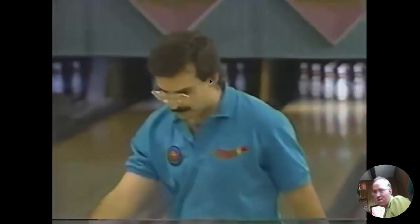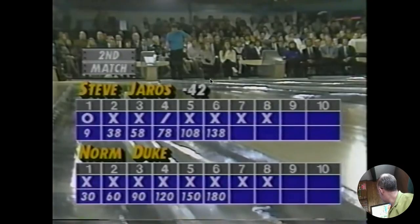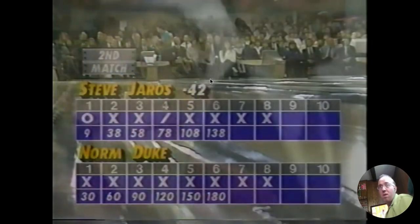Another premium shot by Steve Jaros, but this is going to be too little, too late. Not necessarily. The match is not over yet, but Jaros may be in the position that Mike Shady was in last game, that he can bowl 258 and lose. If he strikes here, he still gets Duke's attention. Duke would have to mark the last 2 frames in order to lock him out. Both Ryan Schaefer and Walter Ray Williams Jr. are watching this one as well.